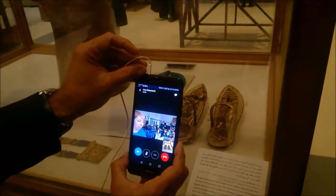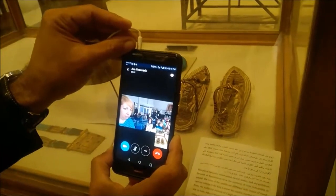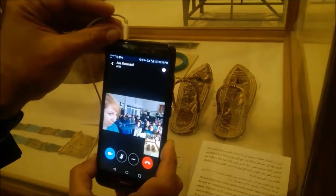At the bottom, his enemies are depicted, tied from behind. So when he puts his feet there, it means that he controls his enemies under his feet.